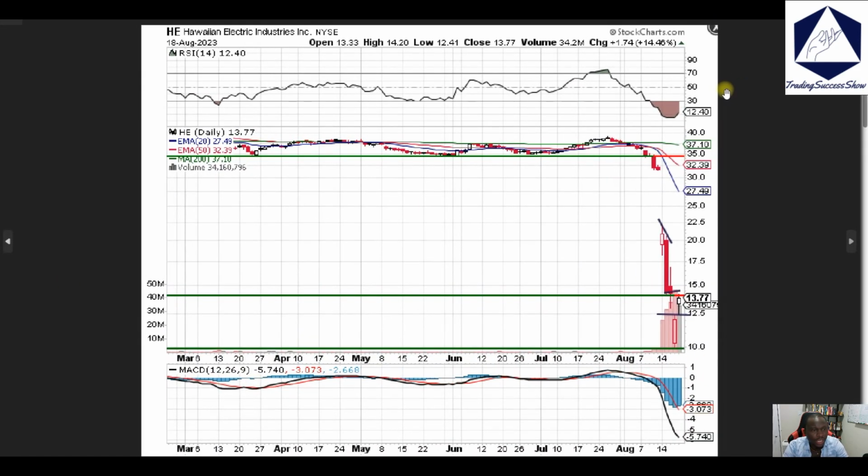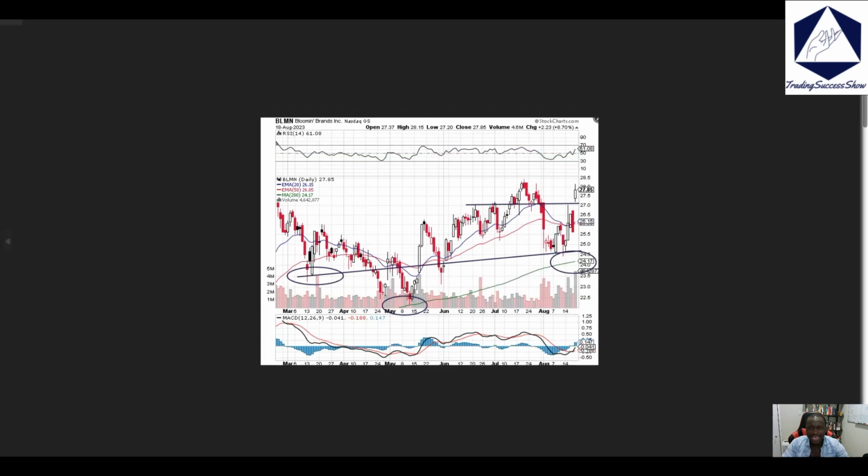HE. What is HE? HE is Hawaiian Electric Industries, right? So right now we're having issues due to the fire and all that. Looking at this, they're going to rebuild. My heart really goes out to those in that community. So let's take a look at the possibility of picking some up around this area for our bottom bounce play. So keep an eye out on that name as well.